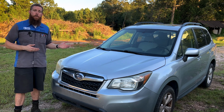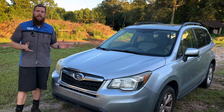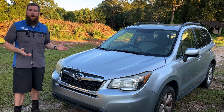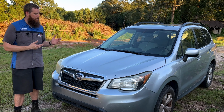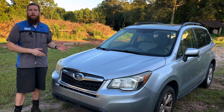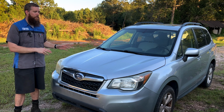Subaru Foresters hold their resale value better than any other model, at least in what I have seen. People treat them like they're made of gold when pricing them to sell used. But finally it's paid off. Finally I found a super cheap project Forester for the channel. We now have an SJ Forester.